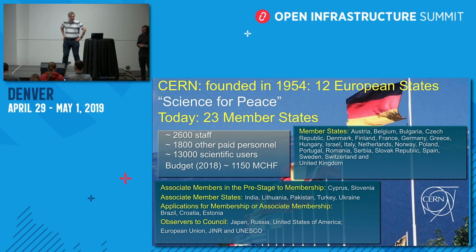So CERN itself, it's a multinational organization. We're now 23 member states. Serbia joined in the past month. And the budget's around $1 billion in order to investigate fundamental science, what the universe is made of, how it works. That's about a cappuccino for each person in the member states that contributes per year. So it's a reasonable deal.